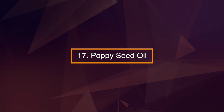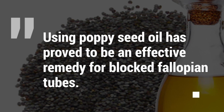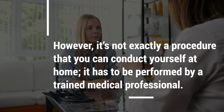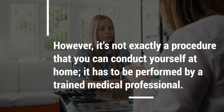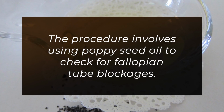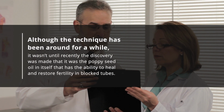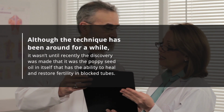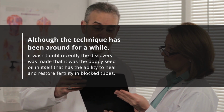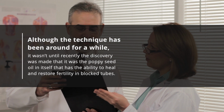17. Poppy seed oil. Using poppy seed oil has proven to be an effective remedy for blocked fallopian tubes. However, it's not exactly a procedure that you can conduct yourself at home. It has to be performed by a trained medical professional. The procedure involves using poppy seed oil to check for fallopian tube blockages. Although the technique has been used for a while, it wasn't until recently that the discovery was made that it was the poppy seed oil in itself that has the ability to heal and restore fertility in blocked tubes.